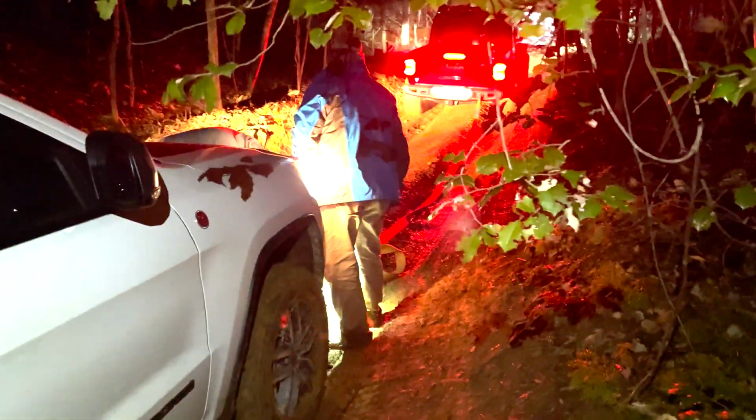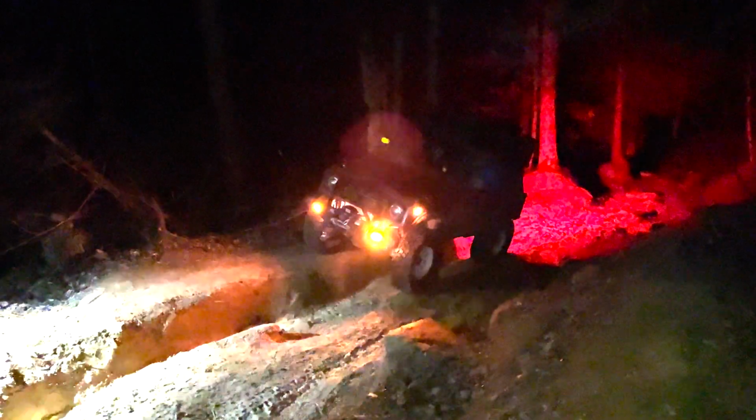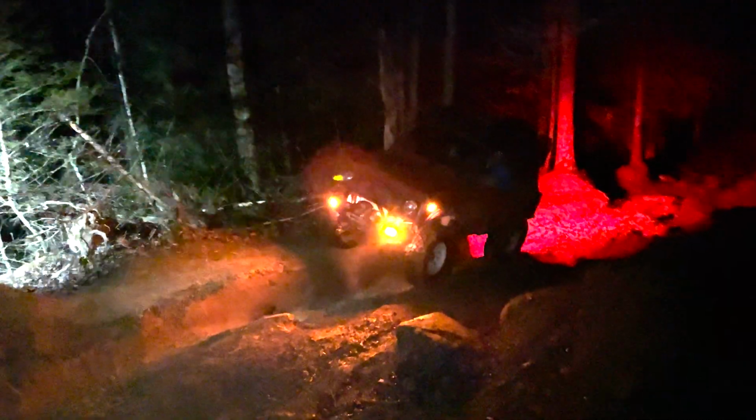Unhook. Yeah. Now Jeff's turn. Jeff's just gonna putz up. That's what I'm looking for. Jeff was the last one. We were trying really hard to keep him out of the ditch, so that we didn't have to worry about winching at this point. We were so close to getting off the trails and getting to camp. Just really wanted to get there.